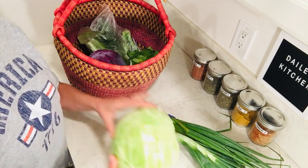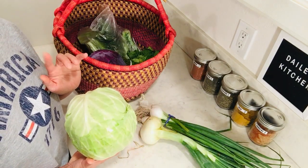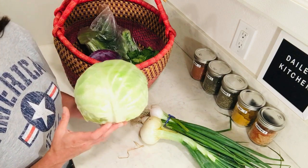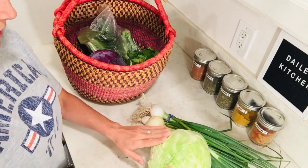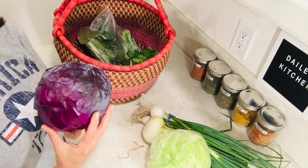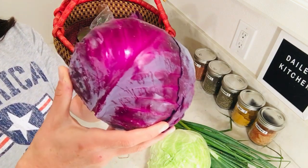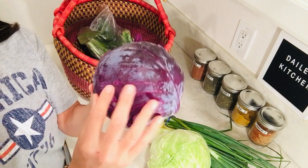I'm gonna basically shred that up and add that to some soups. I'm gonna serve this probably in some wraps, and then also I'm gonna dice it up and maybe I'll saute it as well with some potatoes because I did that last week and I was really enjoying that. And then another cabbage that was also just $2 is purple cabbage. This is such a beautiful color. It's just this like amazing electric purple color cabbage.